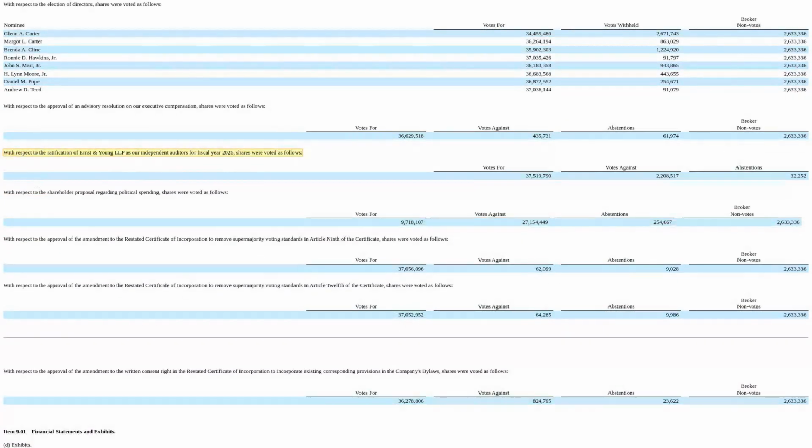Next up, there was a vote to ratify Ernst & Young LLP as the independent auditors for the current fiscal year. This is a standard procedure to ensure that the company's financial statements are being audited by a reputable and independent firm. Shareholders overwhelmingly approved this with 375,197 votes for, along with some votes against and abstentions.